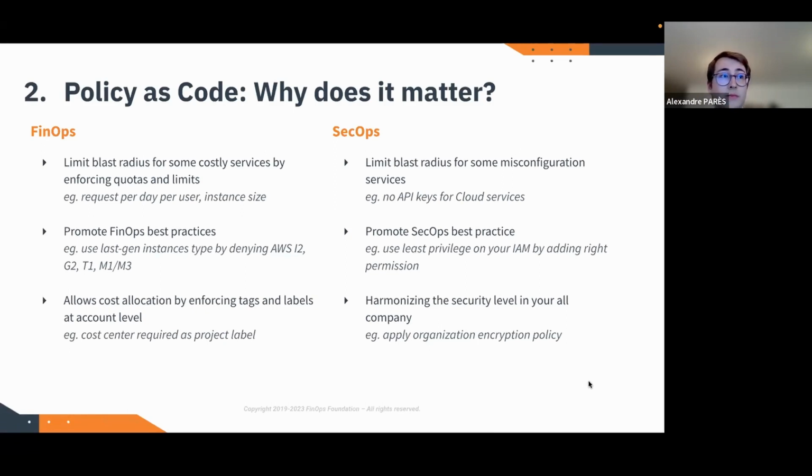on accounts. For security purposes, policy will do the same job. First, SecOps policy can help us limit the blast radius by enforcing configuration of services and preventing misconfiguration. For example, you can block users from deploying and creating API keys. You can block users from having non-compliant EC2 IMDSv2 instances in AWS. Secondly, policy will help us promote security best practices, such as blocking some specific permissions to enforce the least privilege one step further. And finally, the policy will enable us to ensure a uniform level of security throughout the company by, for example, applying your internal encryption policy in all applications.